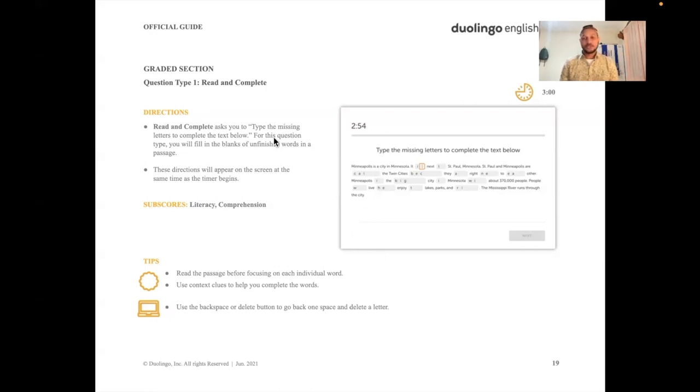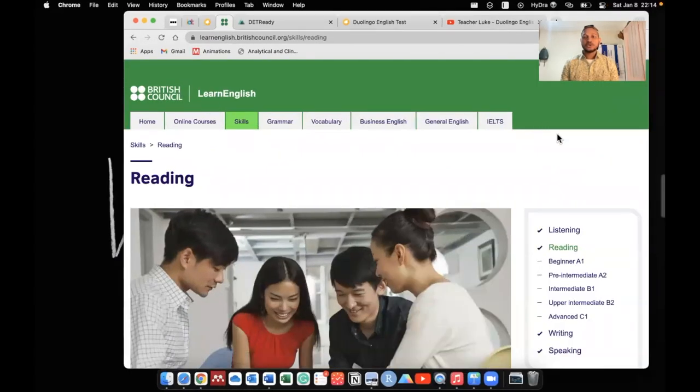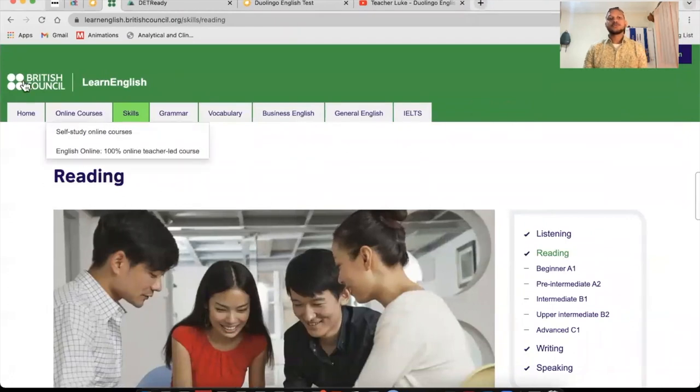So for this question type, how did I practice it? What I did is that I'm going to stop sharing this slide right now and go to our Google Chrome. I'm going to share my Google Chrome right here. This is how I practiced that type of question. I came to this British Council Learn English website.